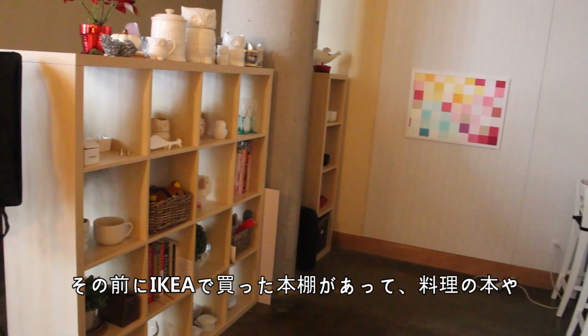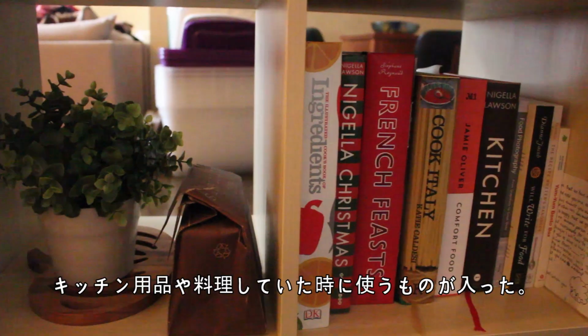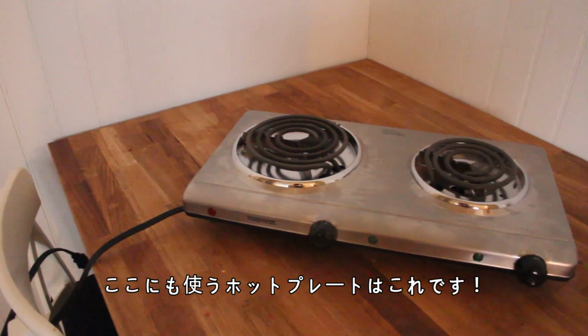And then across from that island, I had a big IKEA bookshelf. In that, I just stored all my kitchen utensils, all my cookbooks, basically everything that I needed to grab really quickly while I was filming. And then I have my little portable stovetop, which I still use here.